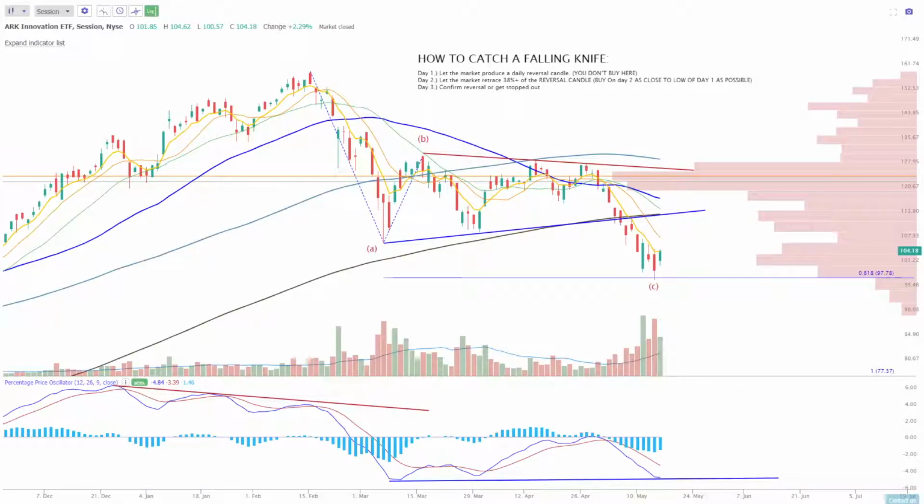Today I'm going to discuss how to catch a falling knife, or in other words, how do you know when the market is done falling? In this example, we're going to take a look at the ARK K Innovation Fund. This is the daily chart.